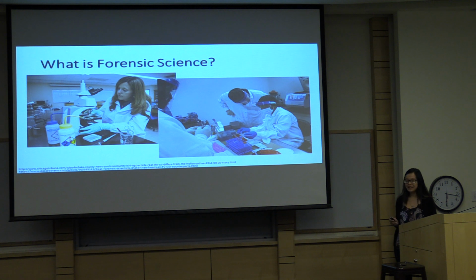Forensic science is the application of a broad spectrum of sciences to answer questions in a legal setting. In real life, the cases are not as glamorous as the cases in the shows. It can take hours and hours of lab work to get and analyze any type of data, and it can actually take years to solve one case.